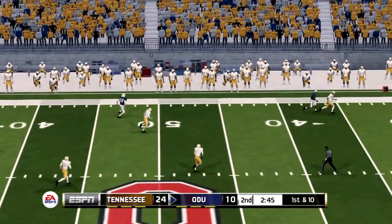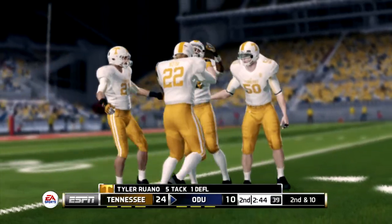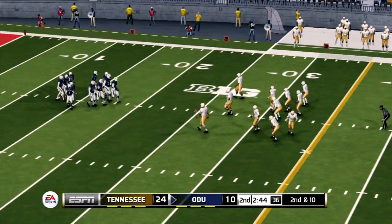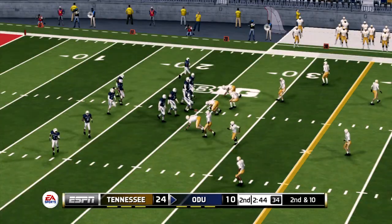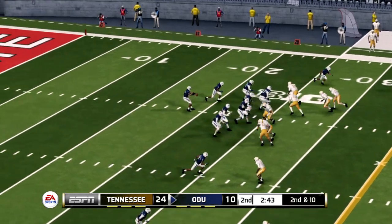Going long. Oh, he had the pick and he dropped it. You like a team that's ready to defend the pass. It takes some preparation to get in the way of a pass like that. From their own 25-yard line, it's second down.